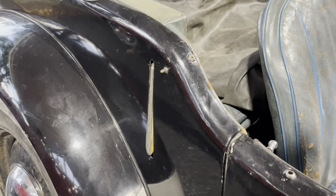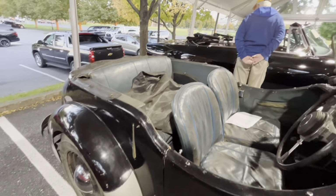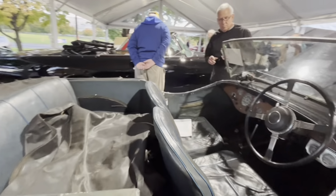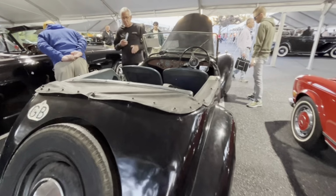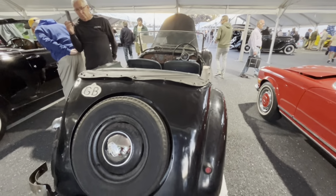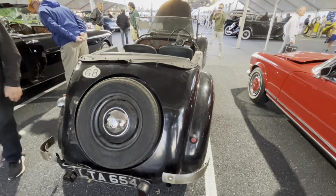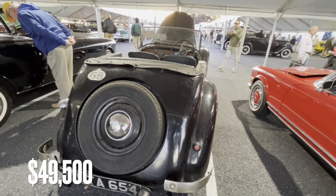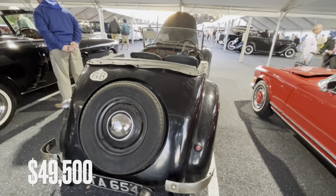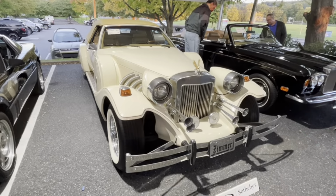Although the L-Type was a four-seat road car, Allard really made their name in racing. They would go on to import cars into the United States and install Cadillac engines, sometimes referred to as the Cad Allards. You could have owned this one for $49,500. I have maybe an unpopular opinion about this next car.